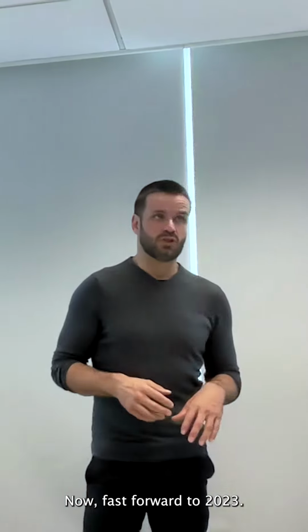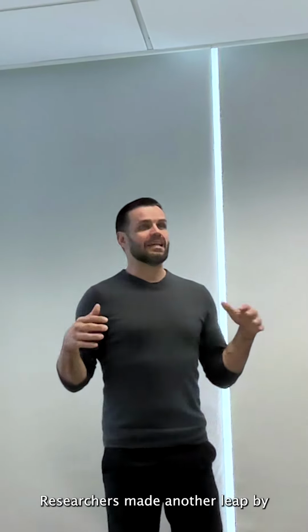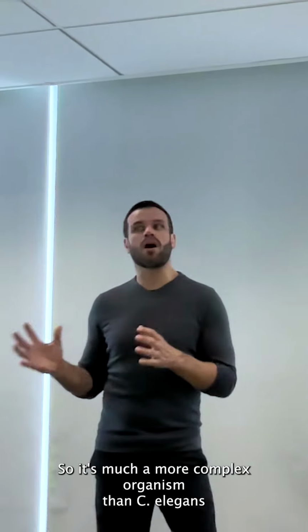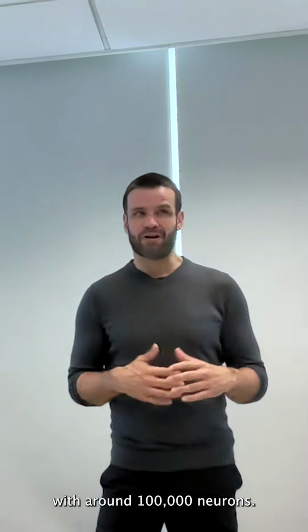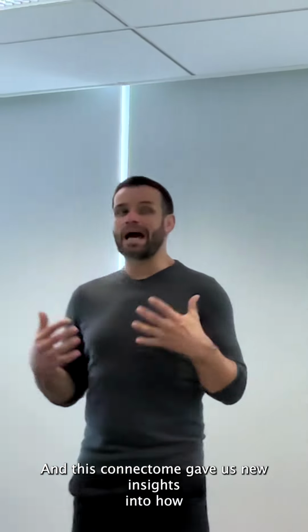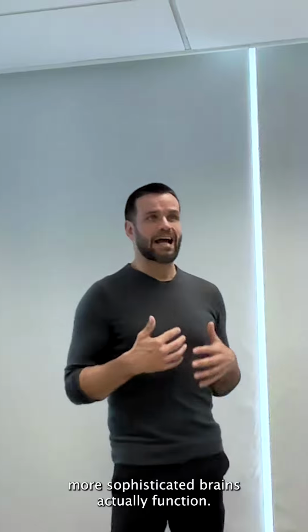Now, fast forward to 2023, researchers made another leap by mapping the brain of the fruit fly. So it's a much more complex organism than C. elegans, with around 100,000 neurons. And this connectome gave us new insights into how more sophisticated brains actually function.